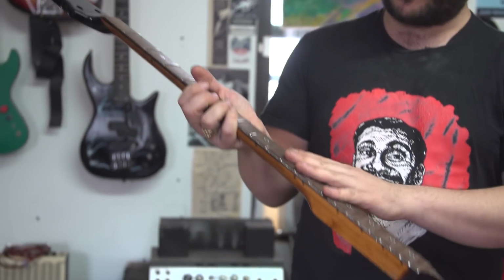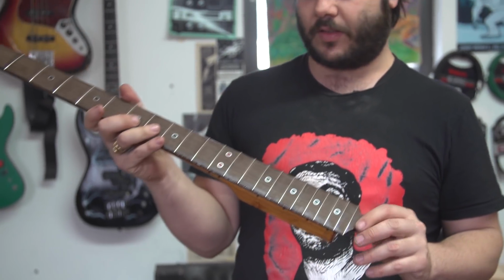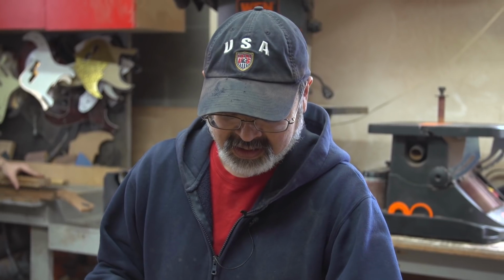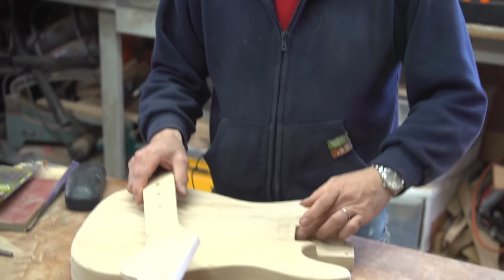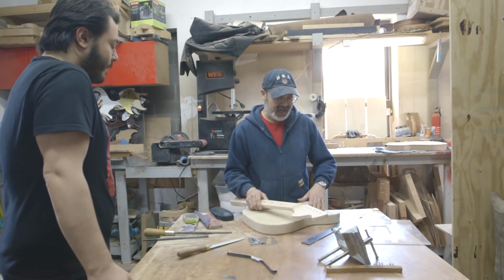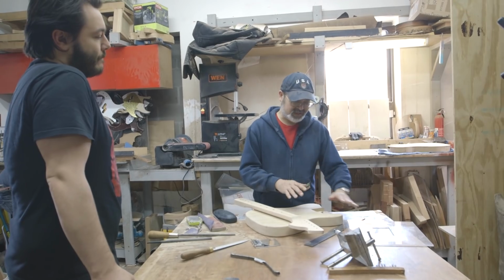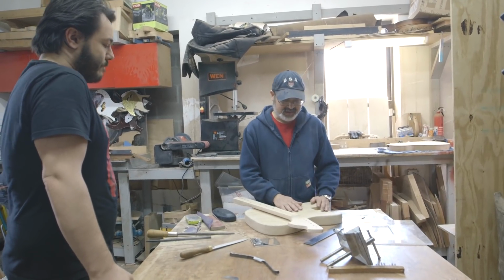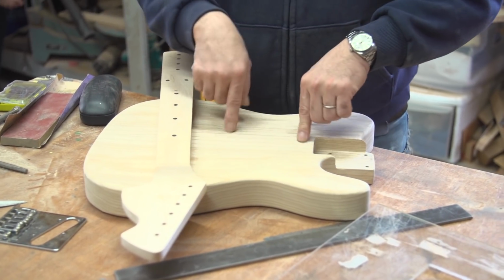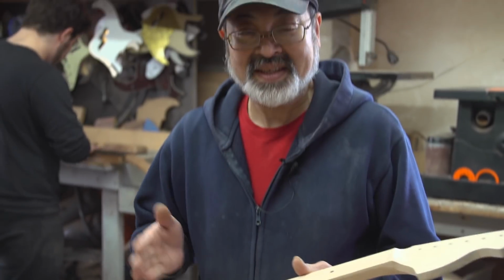I got this wood from Michael and Daniel Tobias. Those guys are the best. Well, I just made the neck. I'm doing the, what do you call it? Neck pocket. Now I have to tilt this, and I gotta put this on and tilt it. Then I gotta route for all the pickups and controls. I gotta put some frets.